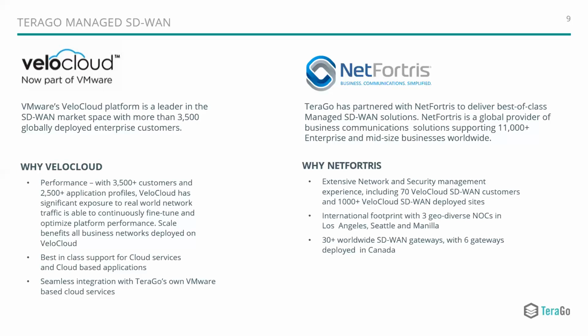Okay, so what you're going to see a lot of in the industry is session-based failover. If they're on a real-time application such as a Zoom conference like we are on right now, or on a VoIP conversation, packet level failover is going to be able to support that real-time technology in the case of an outage or failure.